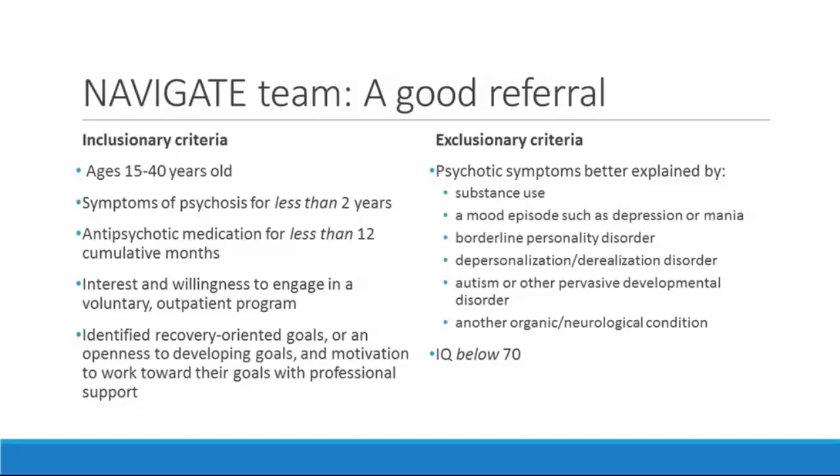And I will also say, when people are somewhat ambivalent, they're not really sure if this is the right fit for them, I always encourage them to be referred, because we do a lot in terms of engagement, warm handoffs. We know that this can be a lot for somebody to consider becoming a part of. There's a lot of elements. I also recognize that just the development of psychosis is very stressful, and that can make it hard for people to access care. So while we don't require that people are ready to hit the ground running with therapy goals and those kinds of things right away, if there's an openness to having a conversation about it, that works really well for us. There are some exclusionary criteria.